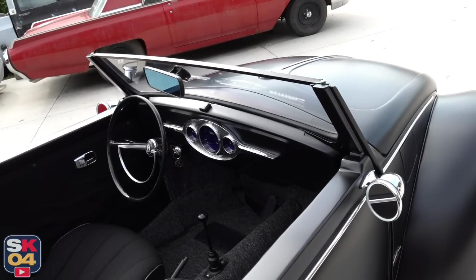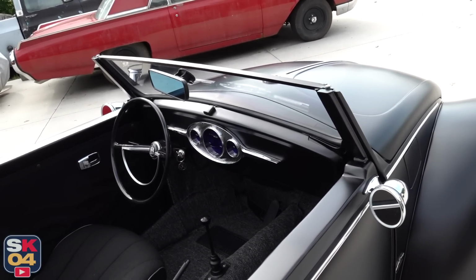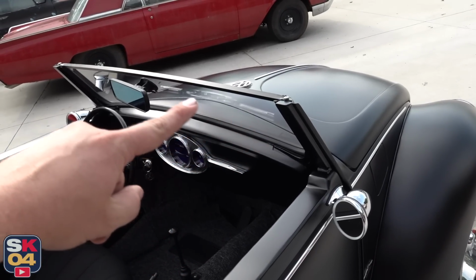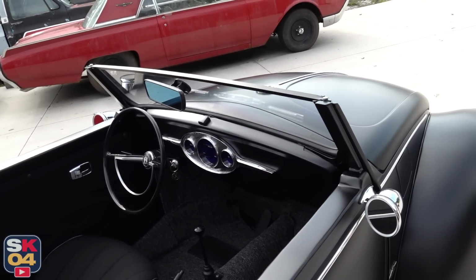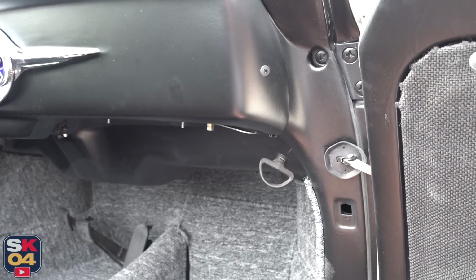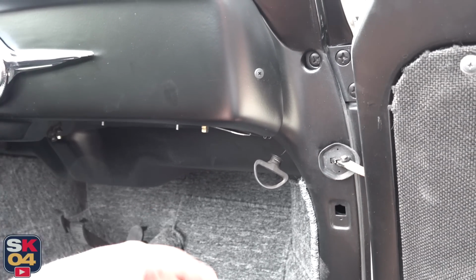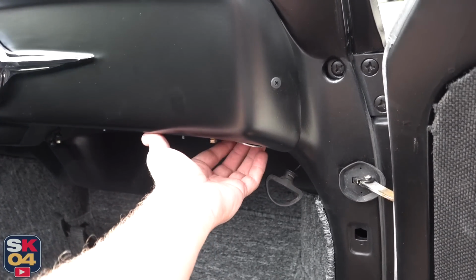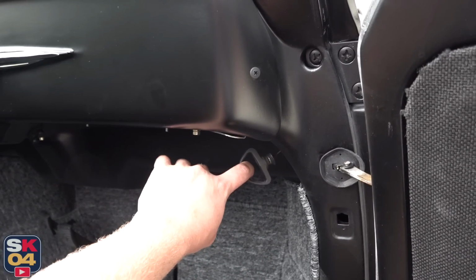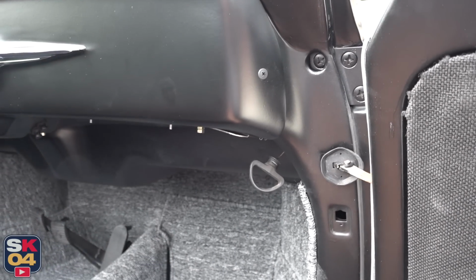The windshield is about 4 inches shorter than it was originally. We basically just cut down the factory posts and made our own top brace to help secure the glass and the weather stripping. The handle for the hood, or trunk, I keep getting those words mixed up, is right here. We ended up making it, so you just pull it, and then the handle for the fuel door is right here.